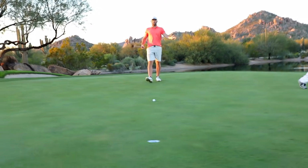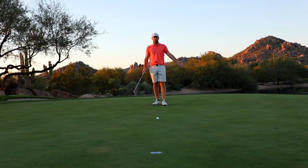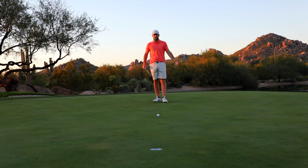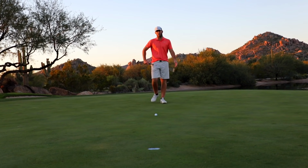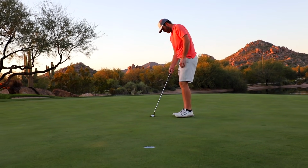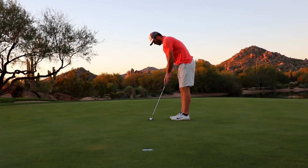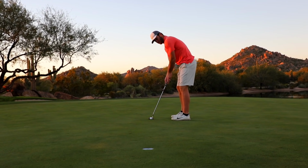Throw it in. All I'm thinking about right now is, if I don't make this putt, I'm not making the cut. My kids aren't having food on the table. Like, just so many thoughts in my head. It's like I must make putt. My freaking wife's on my back. She wants a new purse. You know, just all these thoughts in my head.